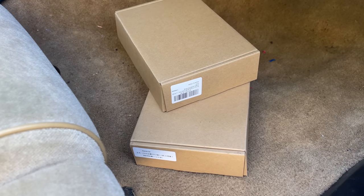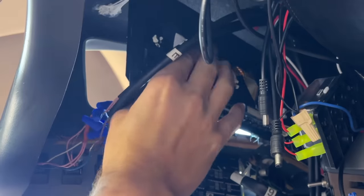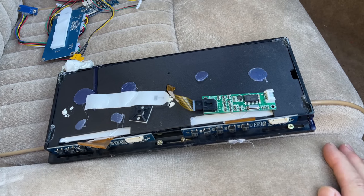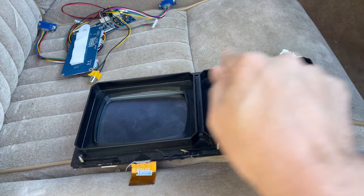So to hopefully fix all our problems, I bought these. So now these are out, let's look at attaching the new screens to these surrounds.